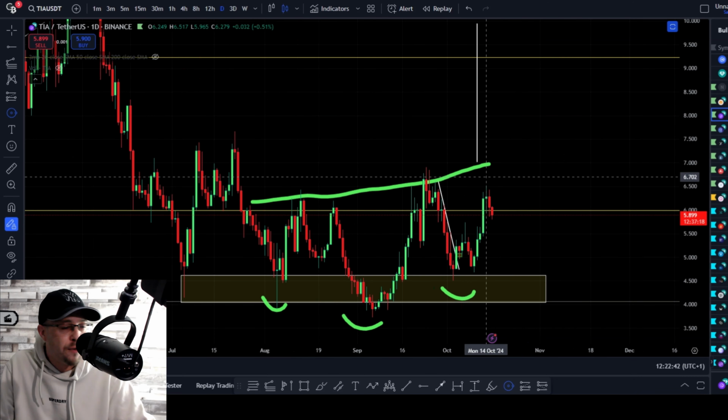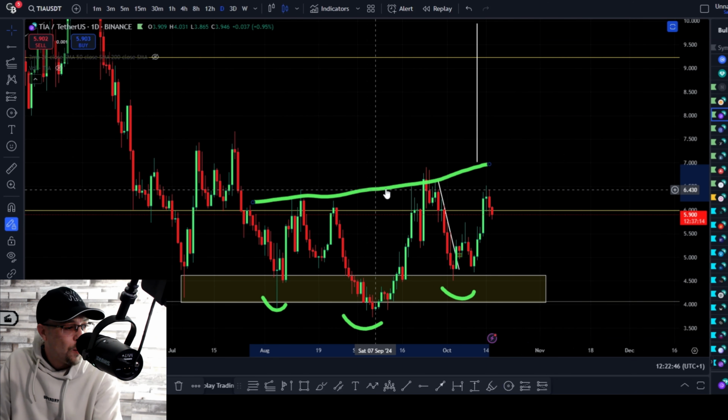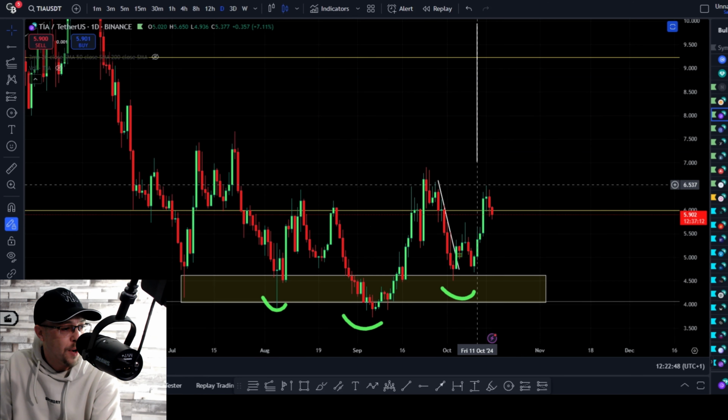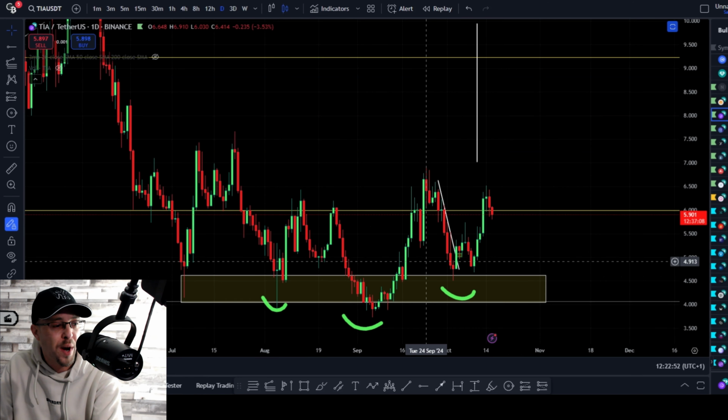Celestia, we were waiting for the reversal of the inverse head and shoulders break. Let's get this up. This is the right shoulder. It's put in a higher high. We'll wait. It's put in a higher low. We're waiting for it to put in a higher high. Putting in a higher high is a break and a close above $6.88.